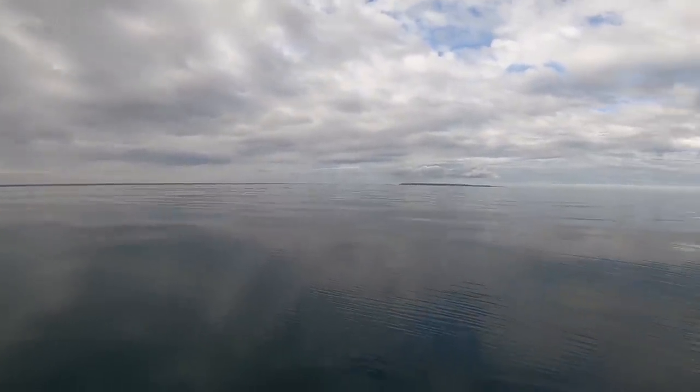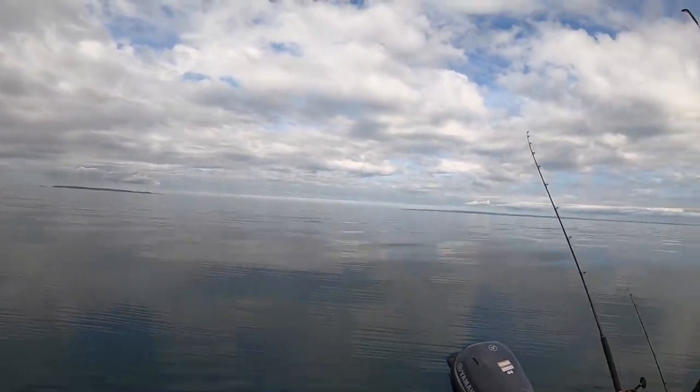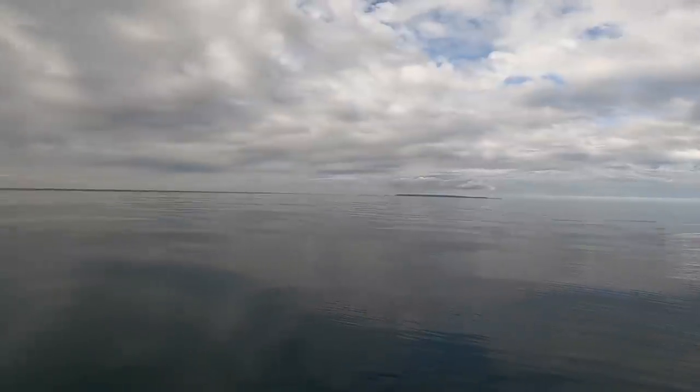But look at it. It is absolutely flat calm. Alderney, France in the background. You can't beat it, guys. You can't beat it. Let's get these fish. Look at them overfalls.